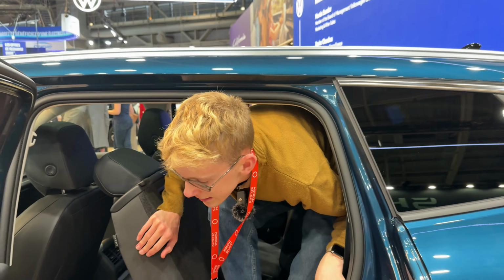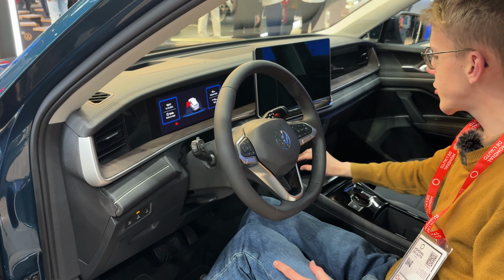Let's take you inside. This is the Elegance model, so it focuses more on the comfort and luxury. It's nice and quiet in here. It's blocking out all the noises from the motor show. You've got the Life, the Elegance, and the R-Line, which is the sporty one, which is just over there. You've got the huge 15-inch screen, which looks incredible, but a bit big. And then you've got the wood trim as well, which looks really nice. And Tayron is there on the dash, so that's great.